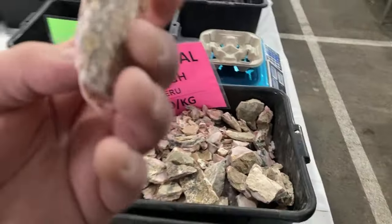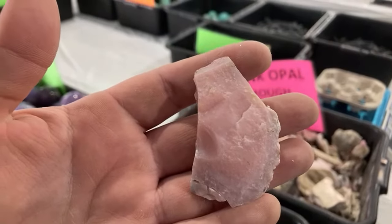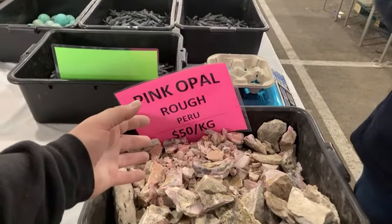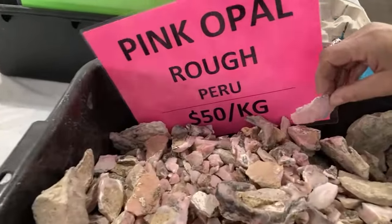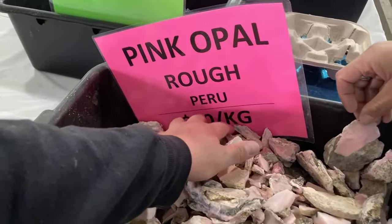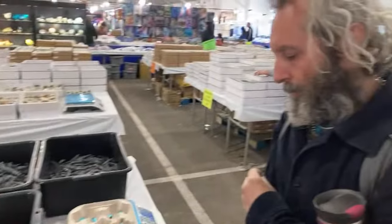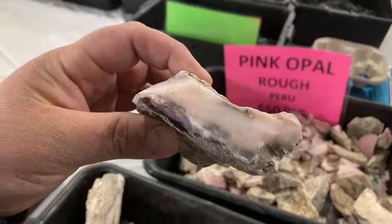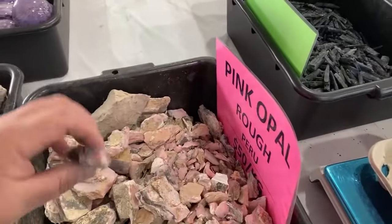Great price. Of course, Sprite picks out some of the best pieces. So Sprite is doing shopping for people as well. If anybody wants him to pick out some materials for you, he knows where everything is, such as a few kilos of this at $50 a kilo. That's 2.2 pounds. For $150, the same price as I charge. Well, that's a killer price. I'm going to have to pick out a kilo of that before we wrap up for the day.